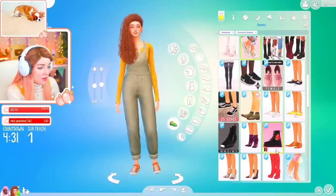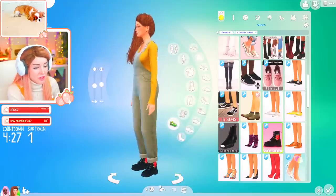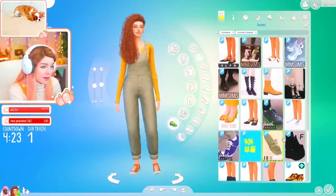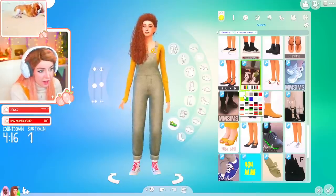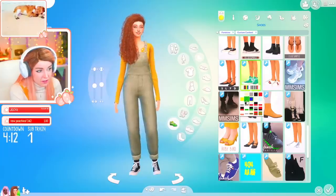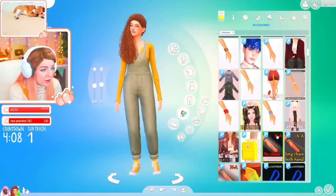The one with the flower. What, these? Booties? I don't know if the boots can look a bit strange with this, though. I think that looks a lot more her vibe, I would say. Oh, the one with the flower. I get what you mean. So I can put these on her. I'm trying to find the right color, and then I can put a flower on.